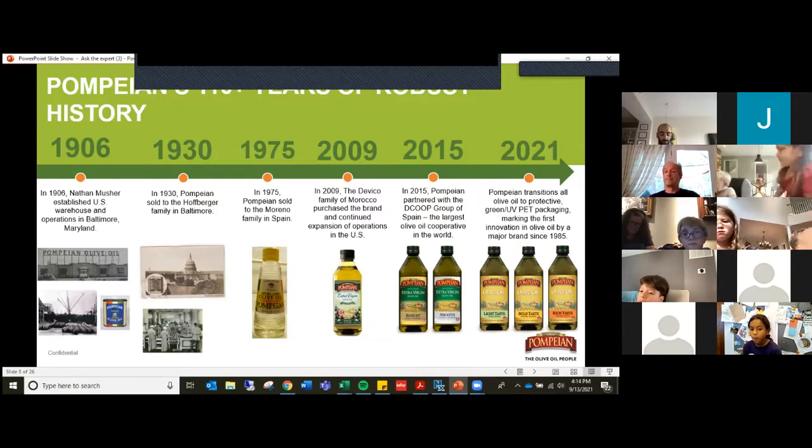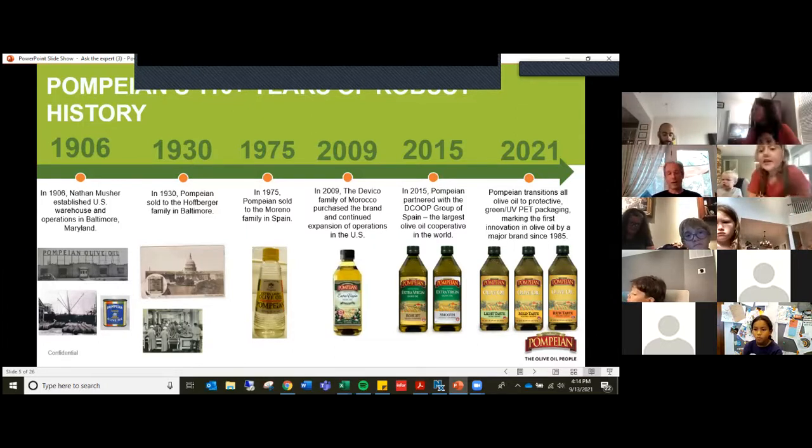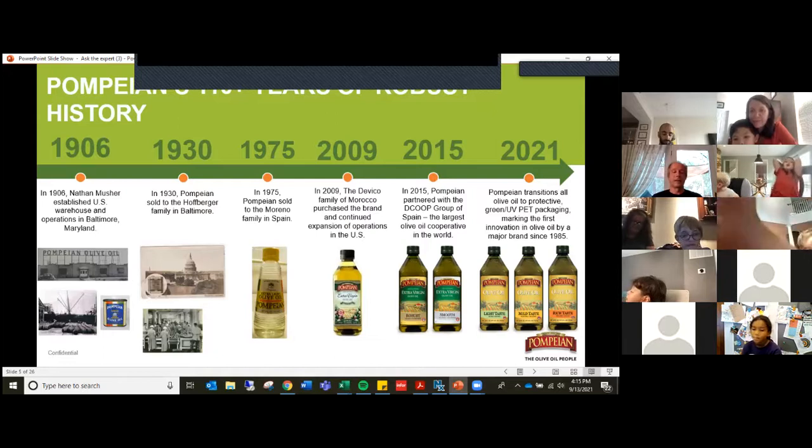And then in 2021, basically our latest innovation in the many innovations that we've had over the years, changing from glass to plastic and different things, we have started to package all of our olive oil in green bottles. And the green bottles have a UV inhibitor. And for those of you that are into science, you know that UV stands for ultraviolet rays. And ultraviolet rays can actually degrade your olive oil.